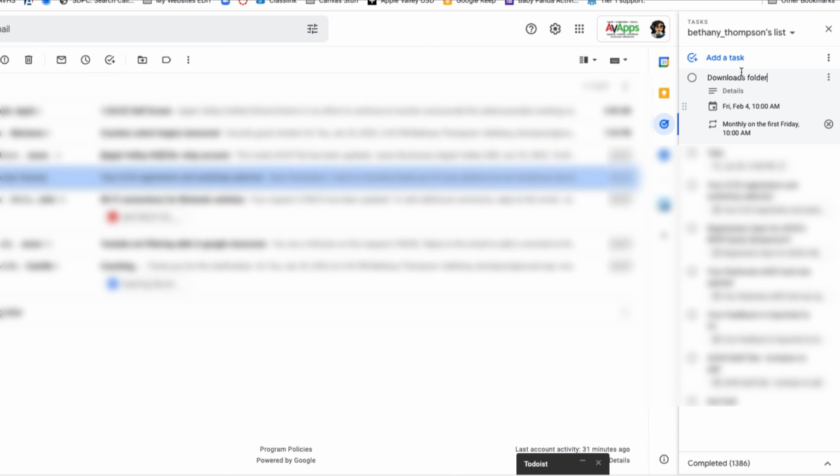So as you're going through some of the things that we've done over this challenge, you can add those in using your built-in task list in order to keep yourself on track to have a tidier digital life.